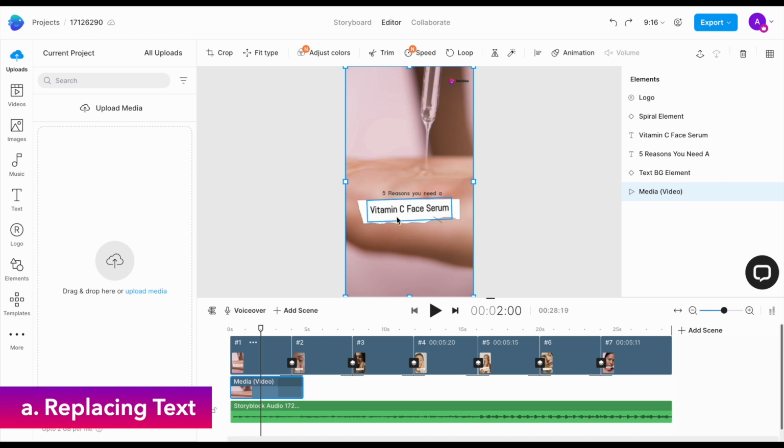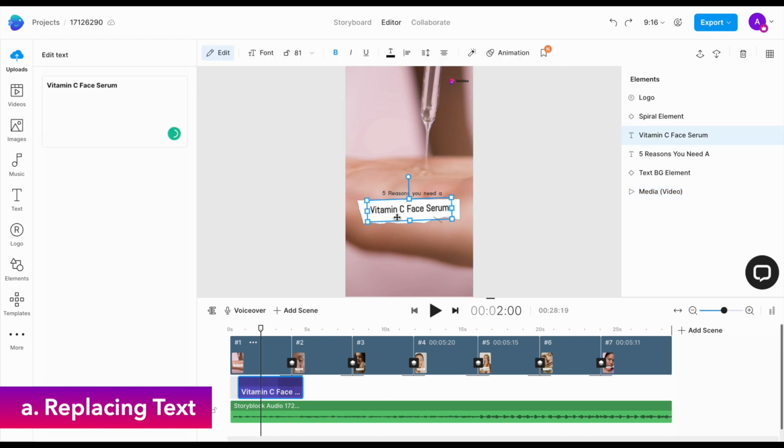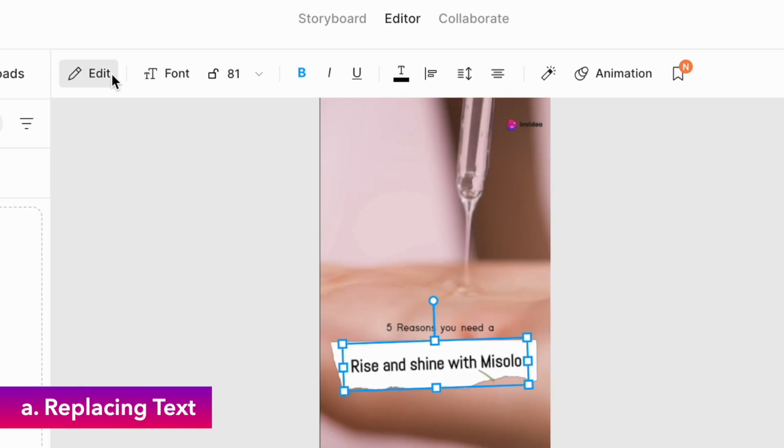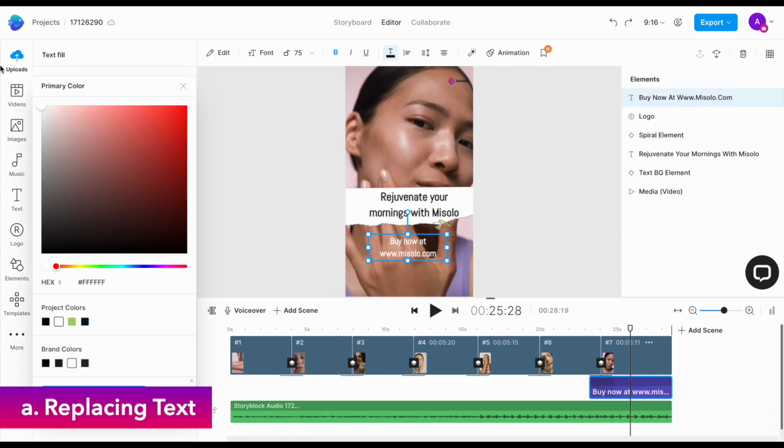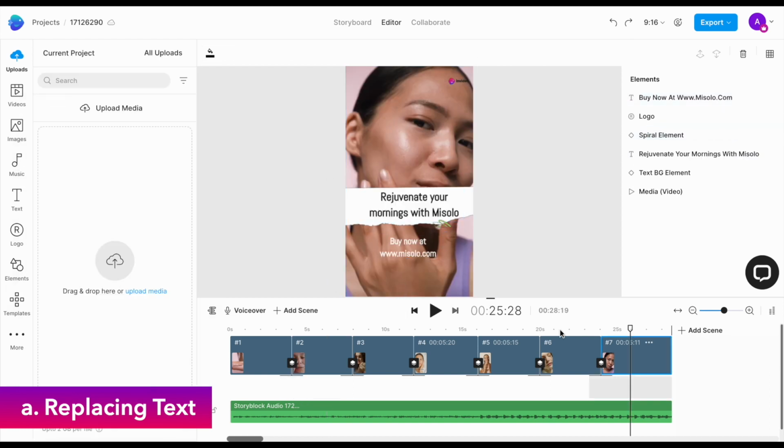So for this first line of text, we will copy it and then double click on the text on the canvas to open up the edit window on the left. And here we'll paste our own text. I can then go ahead and adjust the size and position of the text on screen and use the formatting options on top of the canvas if I want to change the font, size, or color, or even the animation of the text. Now go ahead and do this for all the scenes where you need to place the text. Make sure you don't forget to add your CTA in the last scene.